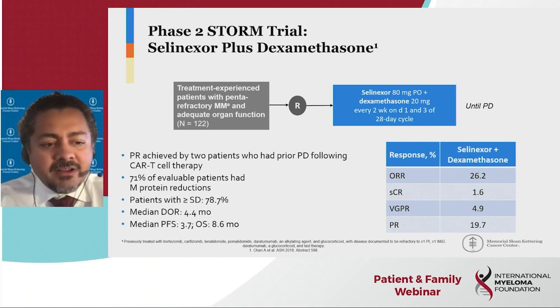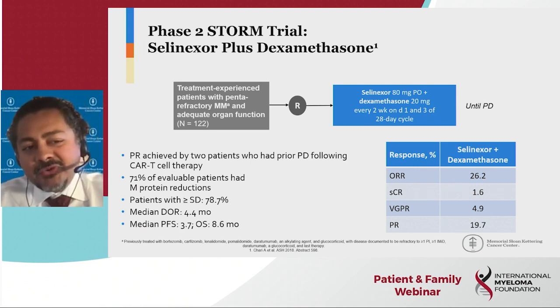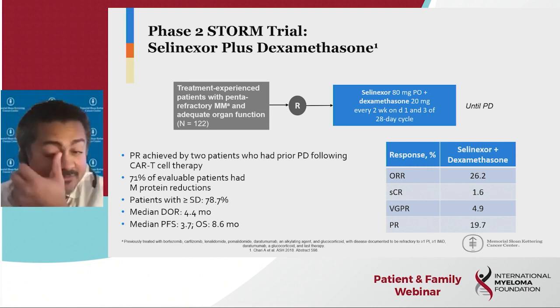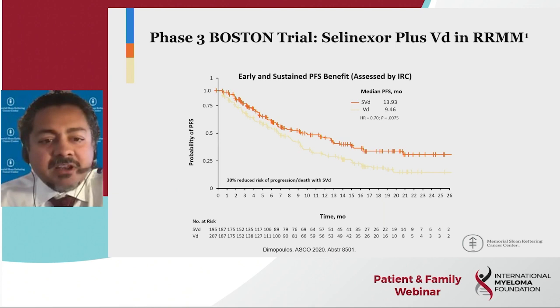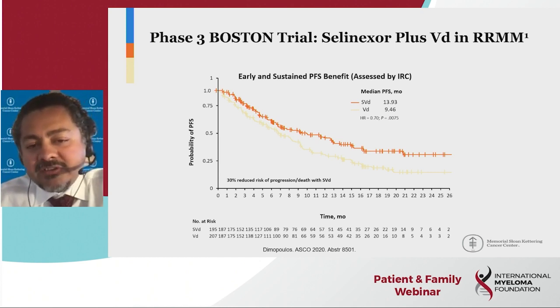But what we clearly realized is that if you give it too frequently in higher doses, patients don't tolerate it well. And so what we've done since that initial experience is combine selinexor with proteasome inhibitors like bortezomib and carfilzomib, and given it less frequently in lower doses. And we found it not just to be tolerable in earlier lines of treatment, but also efficacious.